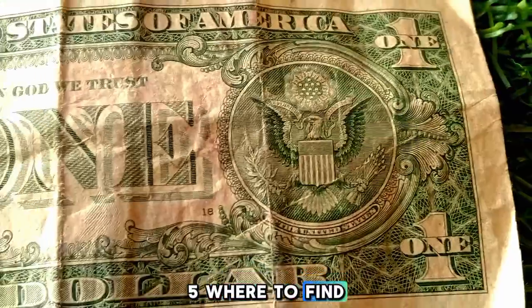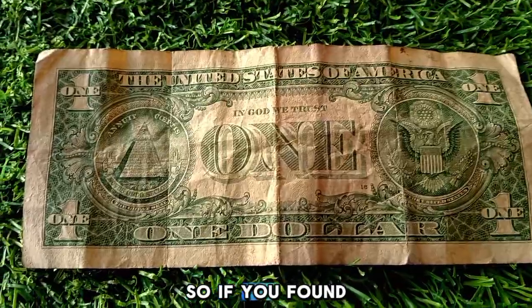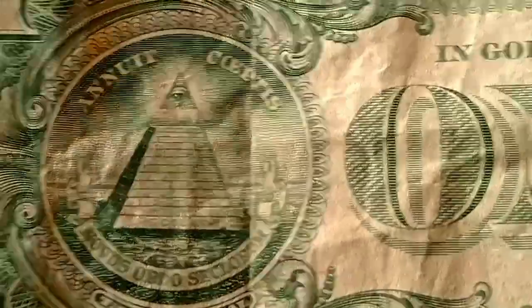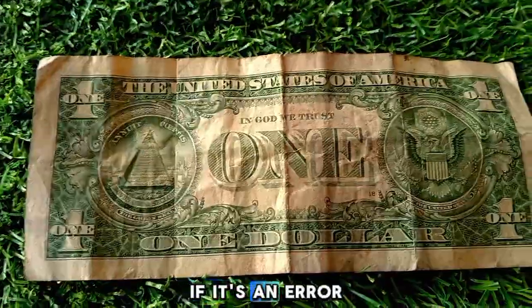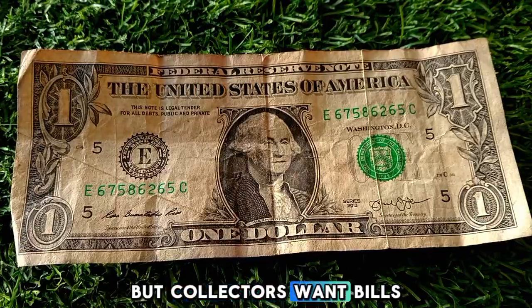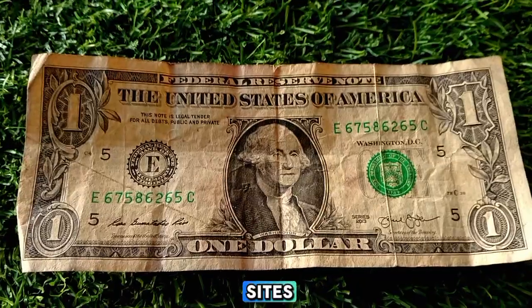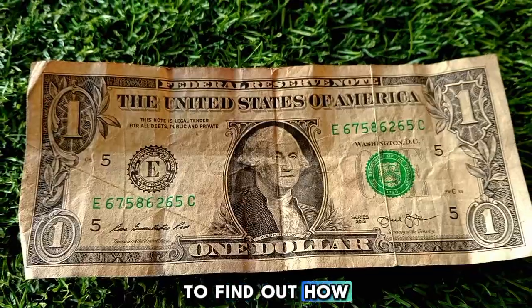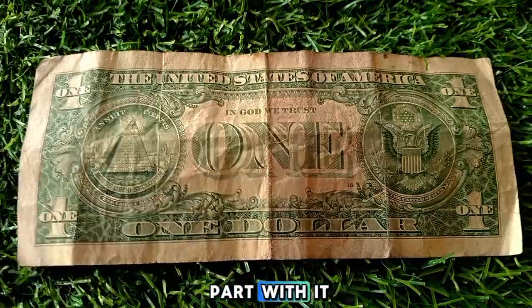5. Where to find and sell your 2013 $1 bill. So, if you found a rare 2013 $1 bill, what should you do? First, keep the bill in excellent condition. If it's an error note or star note, it could be worth a lot of money, but collectors want bills that are crisp and clean. You can check auction sites, currency dealers, and online marketplaces like eBay to find out how much your bill might be worth and even list it for sale if you decide to part with it.